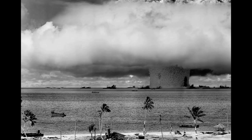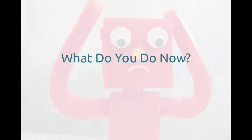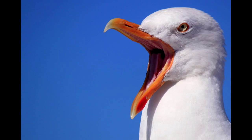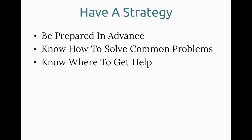And when it does, it's generally pretty bad looking at the surface. Your beautiful WordPress site can be instantly transformed into something that looks like a post-zombie apocalyptic city. So what do you do now? Do you run away? Do you get angry? No. You need to have a strategy.